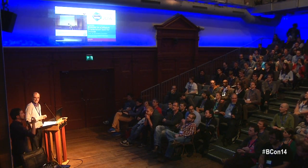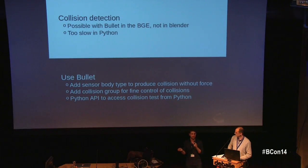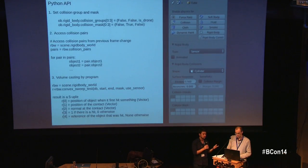He continued, but he did a wonderful job on having Bullet integrated within Blender. Among other developers helped as well in the past. So Blender could actually use Bullet simulation just as we have in the Blender game engine. But these were not accessible via Python. We needed an add-on to be able to access these collision shapes and the collision simulation.